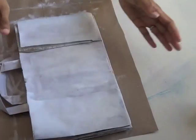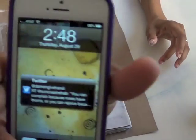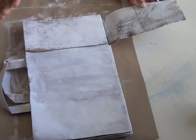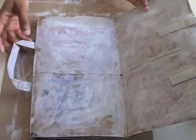Okay, quick pause to do a time check and see how long it took me to do that. It's 2:48 in the afternoon, still. So yeah, 30 minutes roughly, give or take. All the surfaces are gessoed at this point.